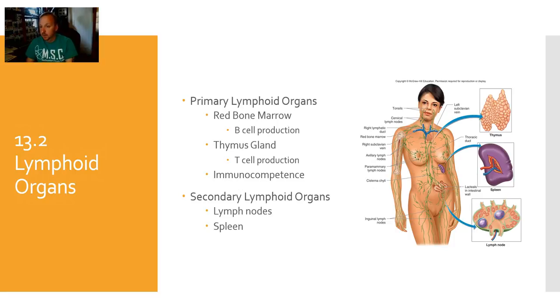If it's going to be any of the other types of white blood cells, it just remains in the bone marrow and develops into whatever type of white blood cell it's destined to become. But we have this concept of immunocompetence. We have to do two things with these cells as they're developing. First, we have to make sure that they do not recognize what we call self-antigens. Okay? All of our cells have glycoproteins, glycolipids on the surface of it that serve as self-antigens.